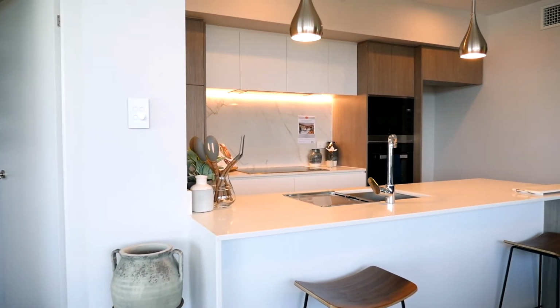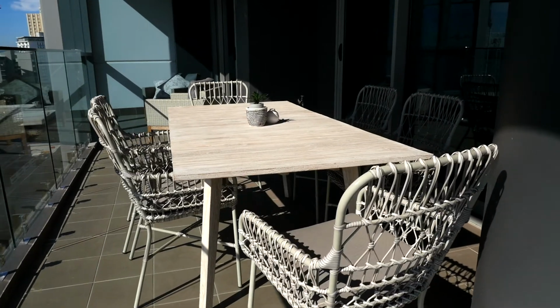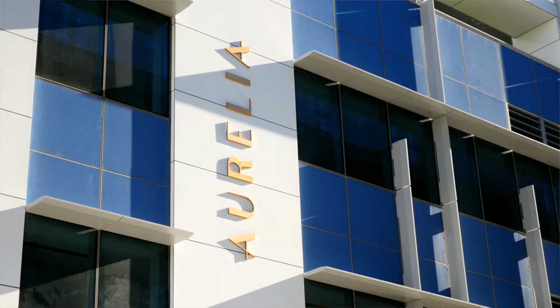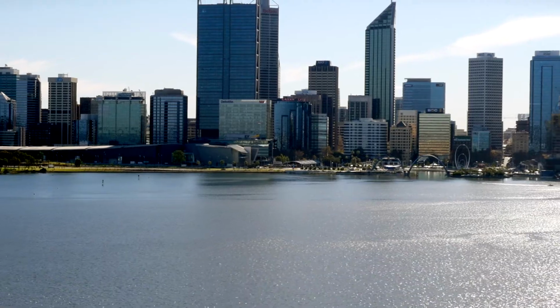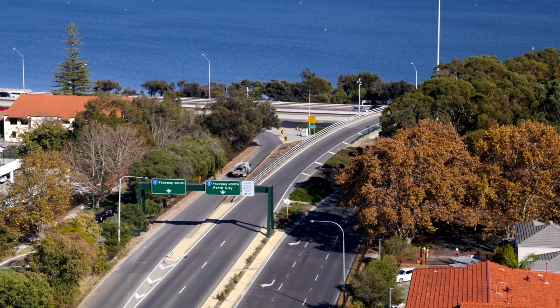So not only can you embrace the view from the modern apartment, another draw card is what you can experience within walking distance. Perth's been underserviced for a long time, and this is the first time people have really had an opportunity to get something new in such a special area. Amazing cafes and top quality restaurants all within walking distance. You've got the South Perth foreshore just here, the Main Street Jetty, which is again within walking distance with the ferry services going to and from Elizabeth Quay, and easy access on and off the freeway.